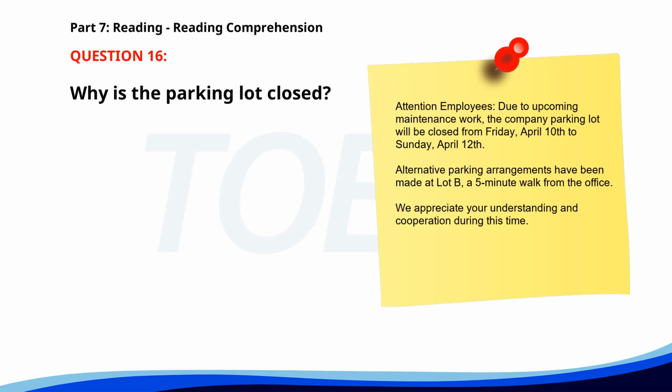Number 16. Attention employees. Due to upcoming maintenance work, the company parking lot will be closed from Friday, April 10th to Sunday, April 12th. Alternative parking arrangements have been made at Lot B, a 5-minute walk from the office. We appreciate your understanding and cooperation during this time. Why is the parking lot closed?